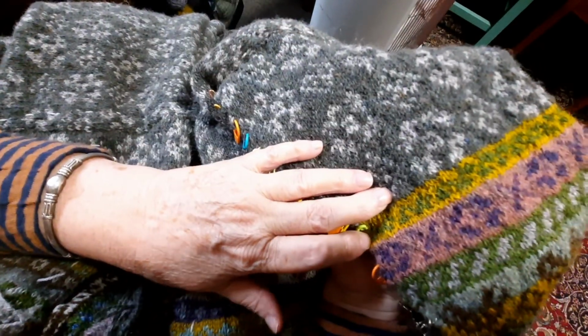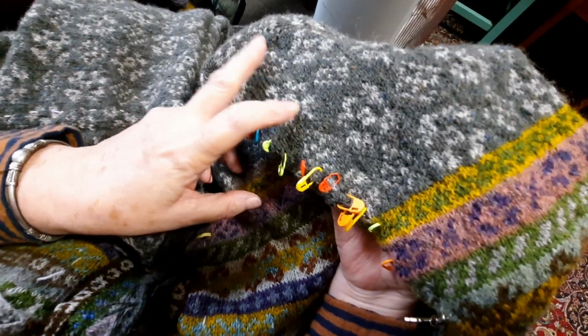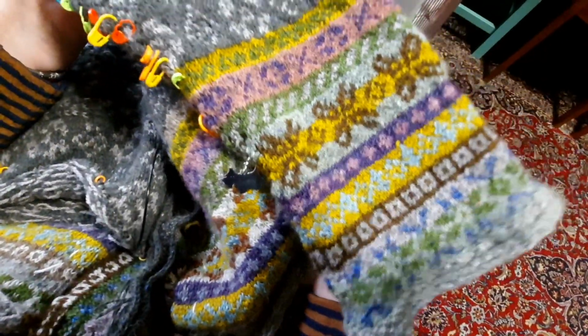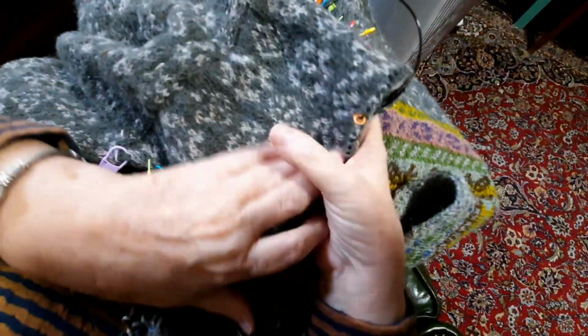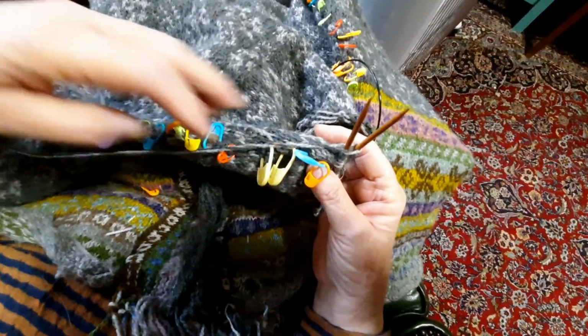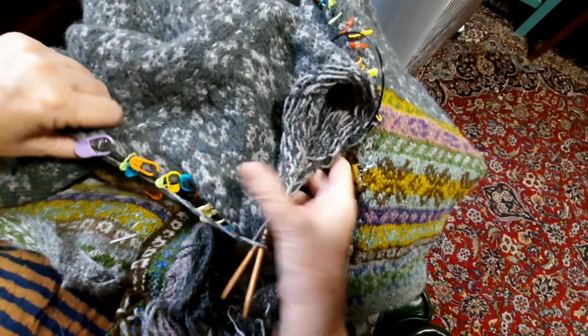Also, most people have got 6 repeats of this. 3 repeats, that'd be 2 of each, and I've only got 2. So not sure how that happened either. Also, I've changed the colours, and the sleeve I'm going to change after I've done the second one. With the second one, I'm up to the colour work, and I've got the same markers on this sleeve as the other one, so I know exactly when to start the colour work.